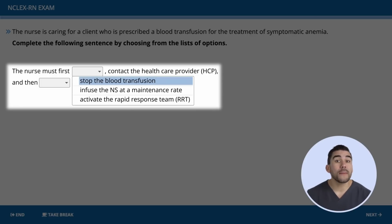Is it going to be stop the blood transfusion reaction? Well, think about it. Is this the safest thing to do on the NCLEX? Well, of course it is. This keeps the client safe from receiving any more things that are going to cause a reaction. So again, stop the transfusion to stop the reaction.